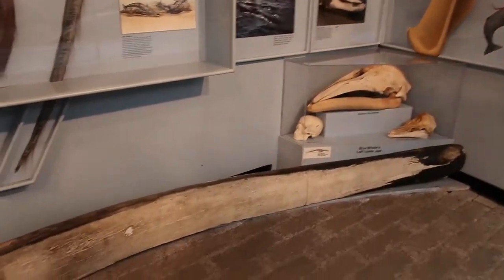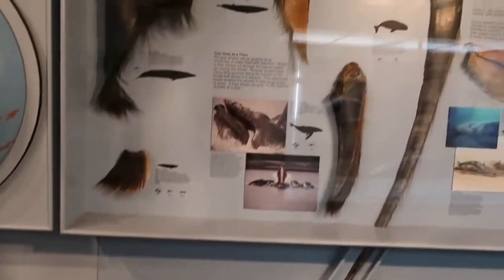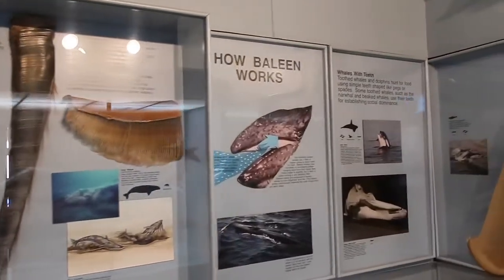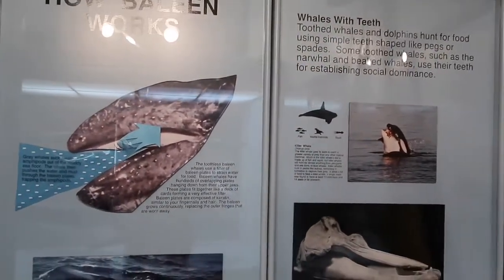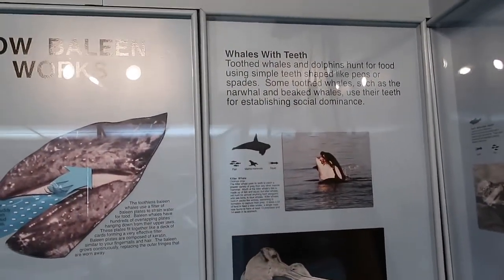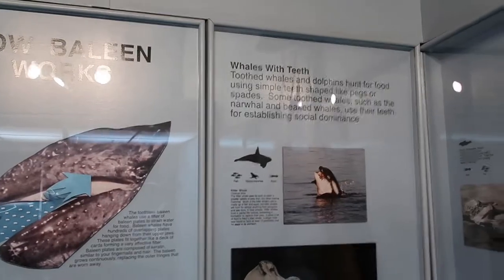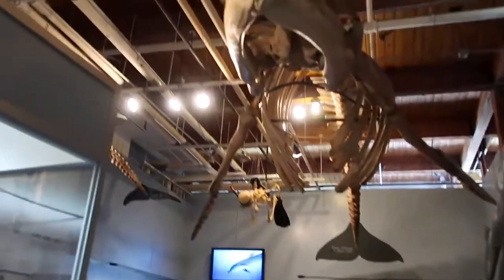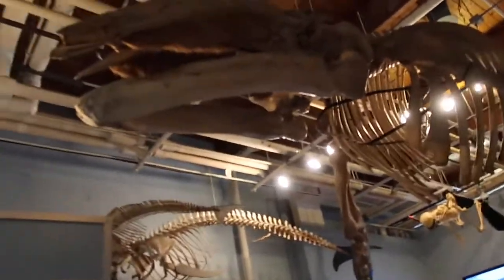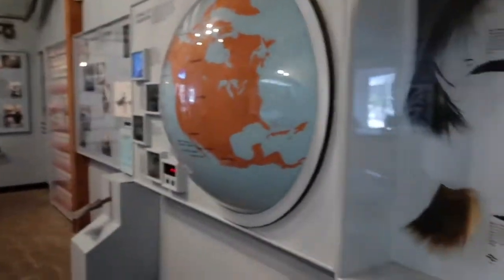Oh wow, they actually have a big fossil here. Look at this, that is so big. Feeding a whale. Wow. Whales with teeth. Toothed whales and dolphins hunt for food using simple teeth shaped like pegs or spades. Some toothed whales, such as a narwhal and the beaked whales, use their teeth for establishing social dominance. Wow. Interesting. And up here we have an actual big one. I can't believe my eyes when I see these things. I'm telling you, the ocean is full of surprises. It's a Pandora's box.